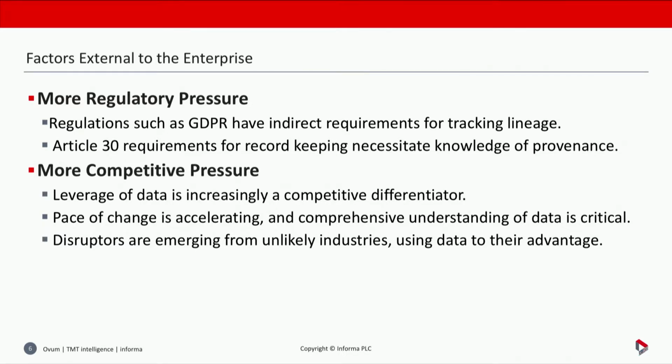And then you have more competitive pressure. So everyone's familiar with this age of disruption, with data being the basis of competitive advantage. The acceleration of business processes has just exploded. It's the rate of business is faster than it's ever been before. And comprehensive understanding of your data assets is absolutely tied to your success and viability as an organization. And disruptors are emerging from industries, crossing over. Search companies are becoming car companies. It's just coming from every angle.